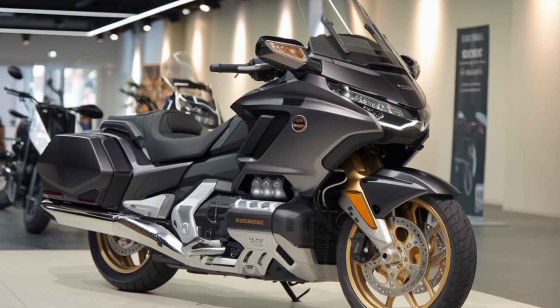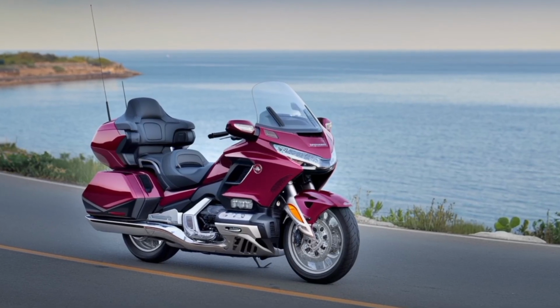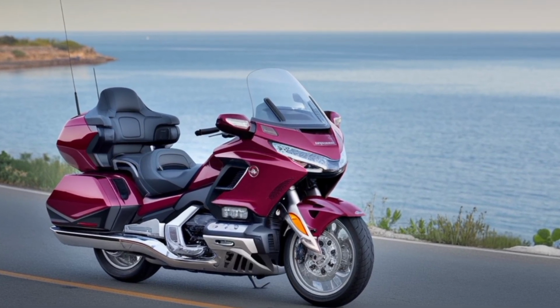This battle isn't about motorcycles, it's about riders choosing real progress, tech, and power. Harley had the legacy, Honda built the future. And now that legacy is rusting.